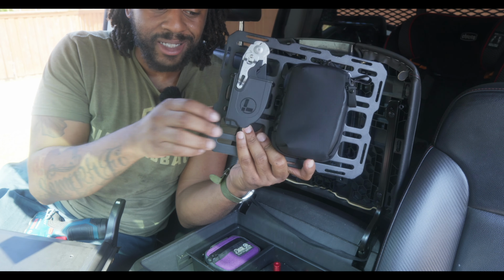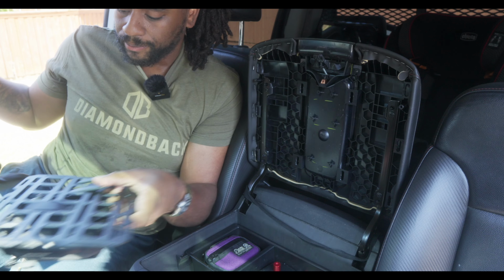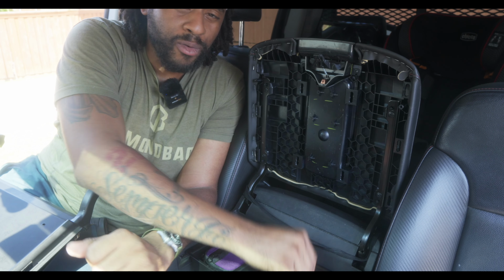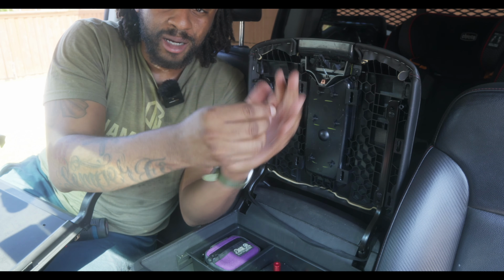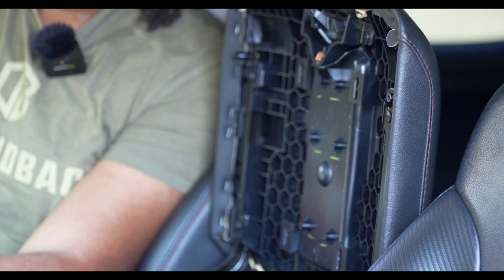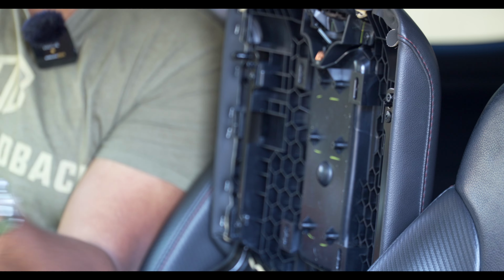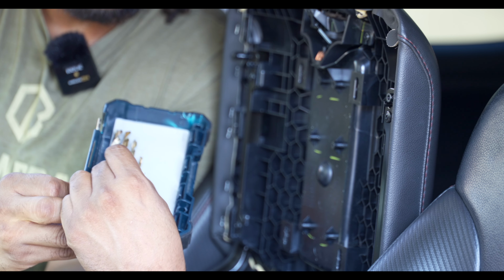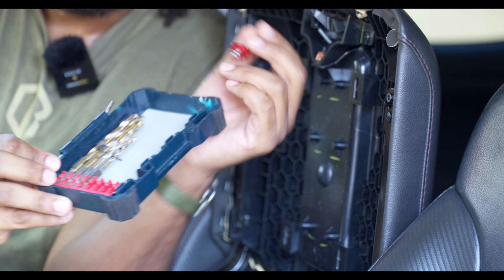So I've been a big fan of this thing so far, but to actually install the hardware that comes with this stuff, you kind of just have to eyeball it and figure out which sizing works best for you. They're going to give you all sorts of different sizes. And to create the holes, you get yourself some drill bits, and then you just figure out which one of these is the appropriate one.